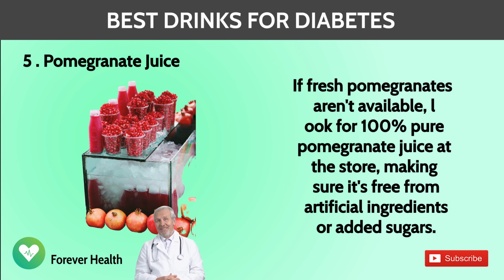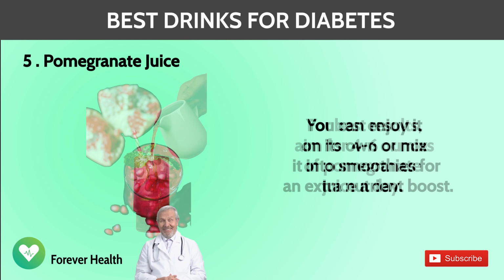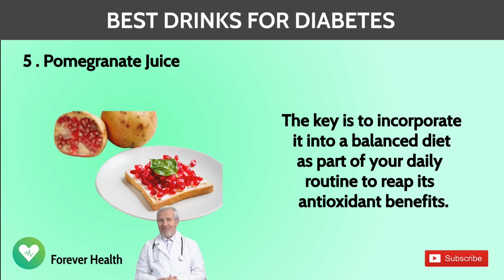If fresh pomegranates aren't available, look for 100% pure pomegranate juice at the store, making sure it's free from artificial ingredients or added sugars. For best results, aim for 4 to 6 ounces of pomegranate juice a day. You can enjoy it on its own or mix it into smoothies for an extra nutrient boost. The key is to incorporate it into a balanced diet as part of your daily routine to reap its antioxidant benefits.